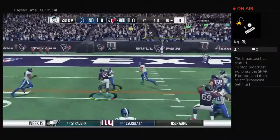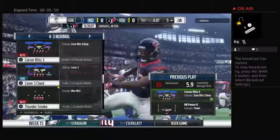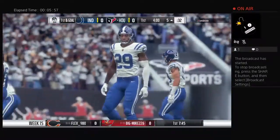Now a handoff here to his running back. And able to get him down, but he does reach the 5. A solid pickup at 13 sets him up first and goal. That O-line, they cleared a big hole there on that run.